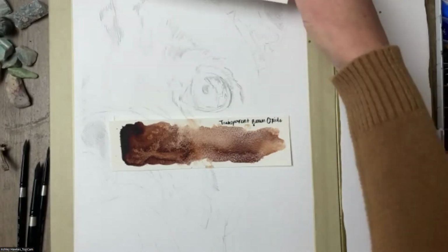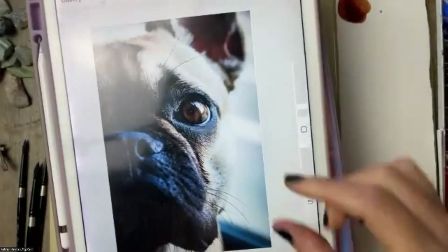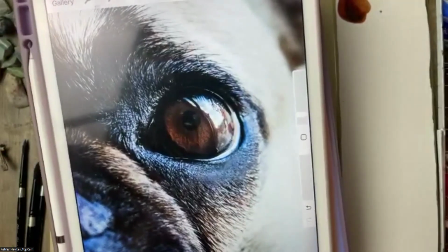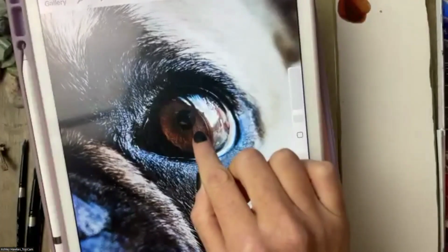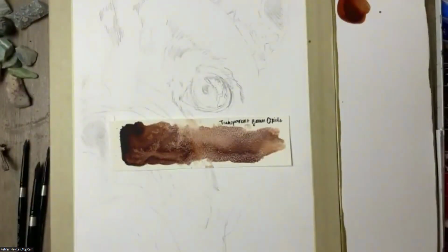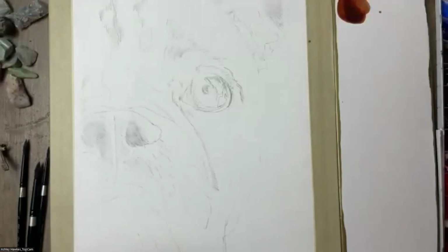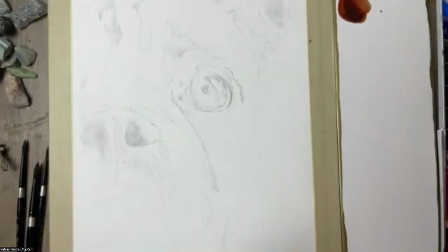And I think I'm gonna go ahead. If you look at this eye, I love eyes, you guys. If you look at this eye, you can kind of see, I think a transparent brown oxide would be beautiful. So we've got all these variations and granulations in the eye. So that's what I'm going to use for the eye today. And then we'll be using these other colors. So I'm going to set those aside.